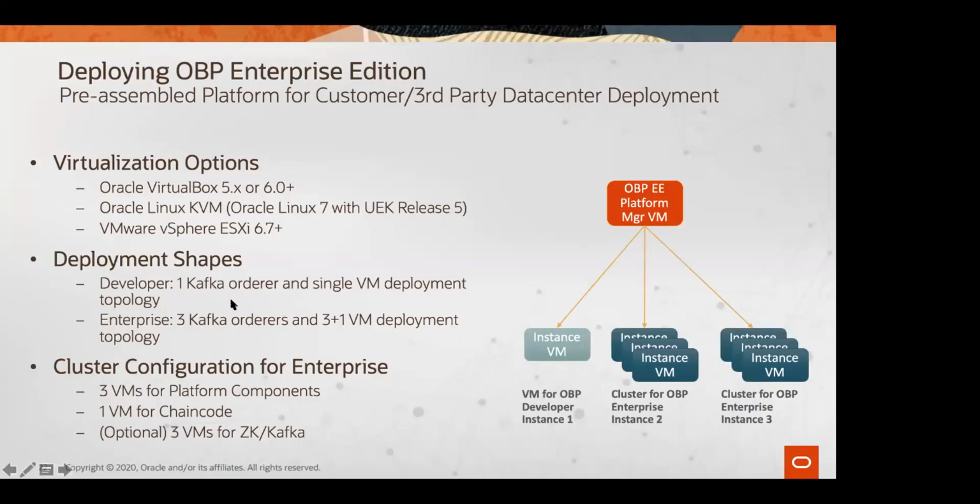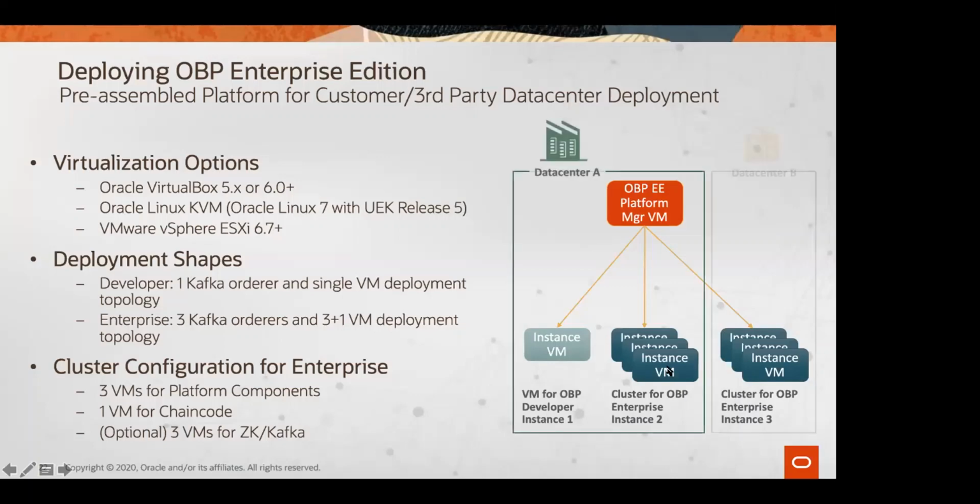There is a developer type shape, an enterprise type shape. An enterprise shape has multiple VMs, while in the developer shape, everything is packaged in a single VM to make it easy. And you specify where you want to run those VMs. And then you basically create an environment that runs in that context. And you can deploy this in a single data center or across multiple data centers.